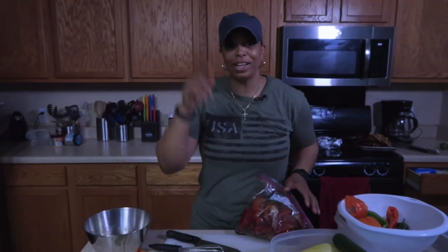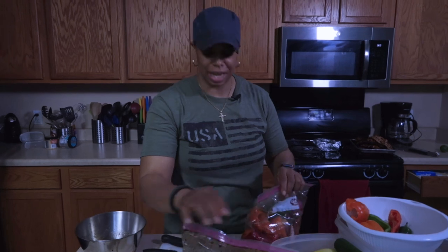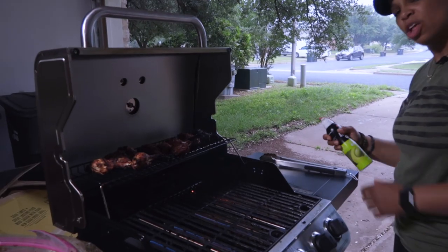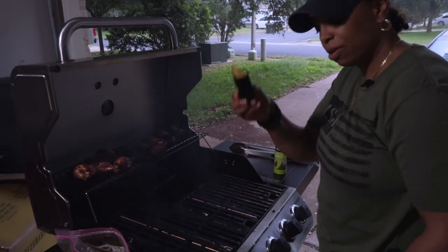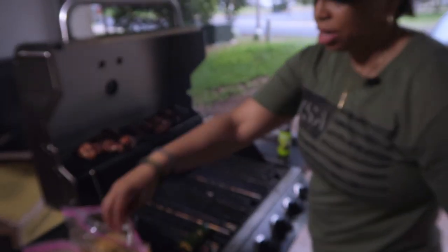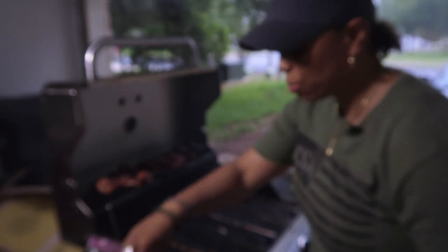All right, the rain is coming down, but we are not stopping. We are going back out there. A little rain never hurt nobody. I'm gonna put this down, face side down, just like that. See, if you cut them too small, they will fall through.